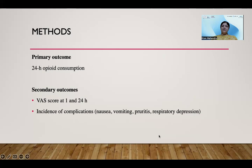The primary outcome was the 24 hours opioid consumption, whereas the secondary outcomes were the VAS scores at 1 hour and 24 hours, and any incidence of complications like nausea, vomiting, pruritus, or respiratory depression.